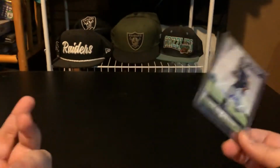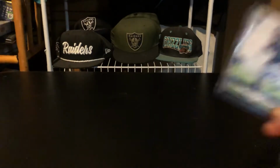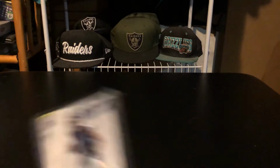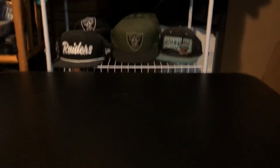Something I expected from the hobby was that any hit I pulled might have been bad, or just a player that wasn't a big name or anything like that. But to get 2 first round, or I guess he wasn't a first round, I think he was second, but either way he's certainly better than Christian Wilkins. So there's not really any particular order. I probably will show my favorite last, but let's go with this one next.